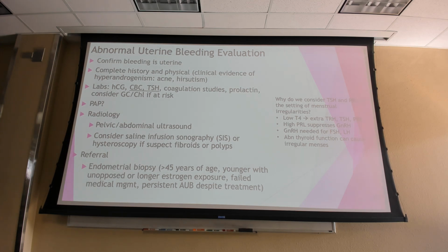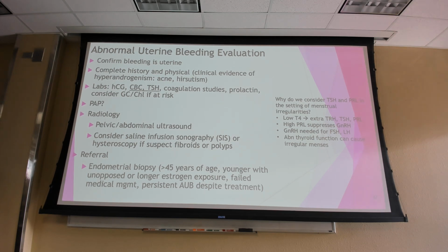And then the radiologic study of choice is going to be the pelvic or transabdominal ultrasound. Ultimately, something like a saline infusion scan or a hysterography may be needed, but usually that's going to be done by our consultant. It's typically not something that we're doing. I think I've ordered a saline infusion scan maybe a half a dozen times in my 10 years as primary care, so it's not something that we're doing very often. Usually we try medications on these patients when we get their ultrasound back. If it's not working, then we refer them and do those additional studies.